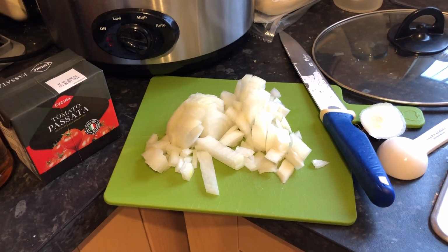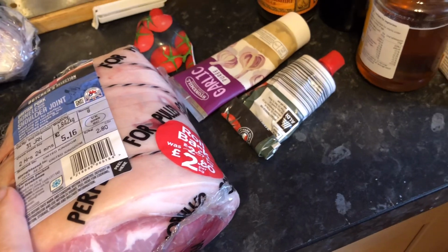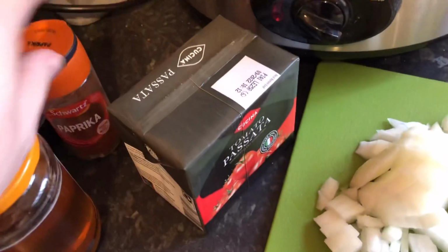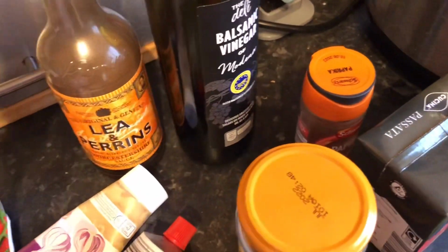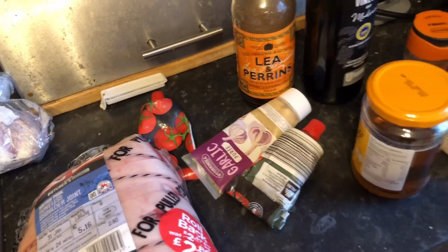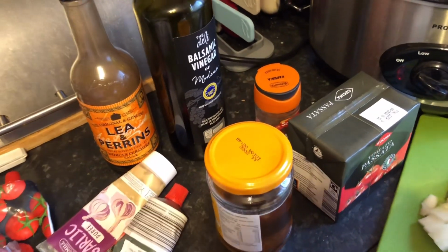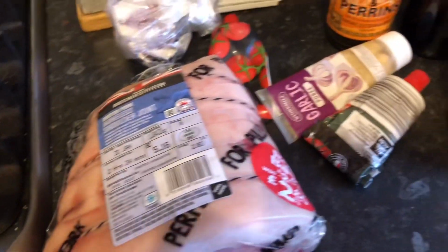Quickly came down to get my breakfast. I decided to put the slow cooker on. I'm doing some pulled pork in the slow cooker, so I'm just making some homemade barbecue sauce first. So I've got some diced onion, passata, paprika, honey, balsamic vinegar, some Worcester sauce, some garlic, and some tomato puree. So I'm gonna not burn my onions. I'm gonna get this on as a sauce and leave it to cook for a bit, and then once I've cooked it off, I'll be putting it in the slow cooker with my joint of pork.